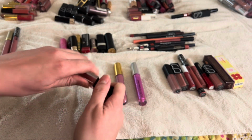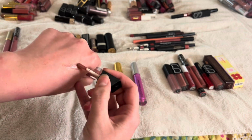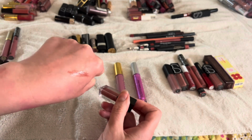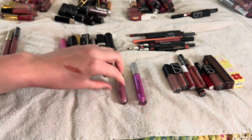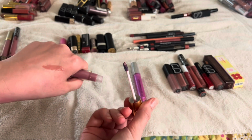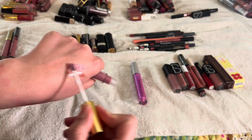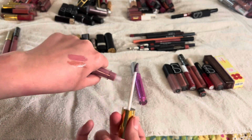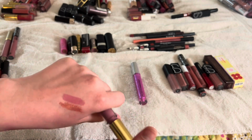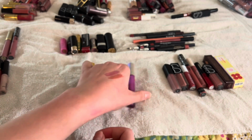This Morphe gloss I do really enjoy. It's a pretty color, so I think I'm gonna hold on to this one as well. I decided to keep the other Morphe gloss. They're just pretty. I generally like glosses. This Ulta Beauty lip gloss is really new to me. The wand is blue, like the actual doe foot is, which is interesting. But this feels like a nice formula, kind of sheer, a little bit reminiscent of my Lancome gloss in color and texture, but I like a doe foot better, so this makes me happy.